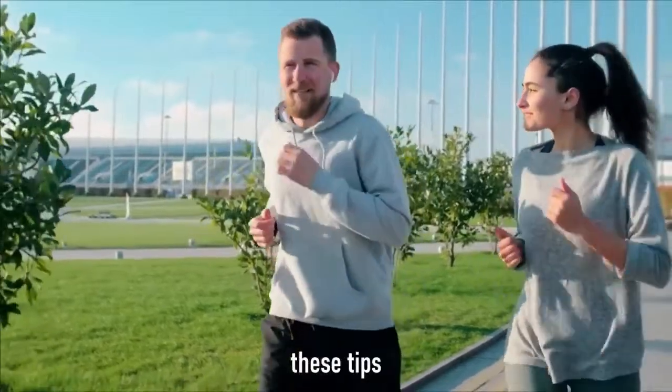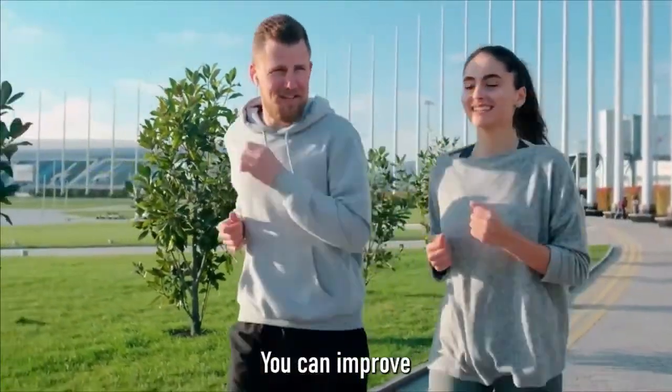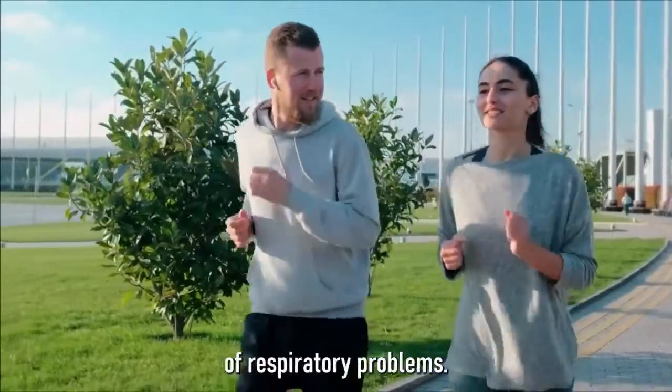By incorporating these tips into your daily routine, you can improve your lung health and reduce your risk of respiratory problems.